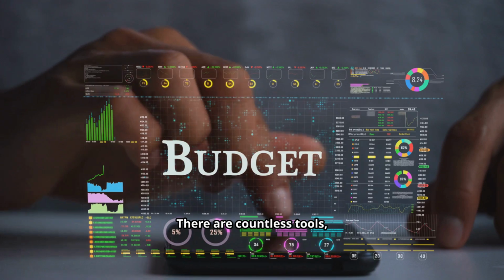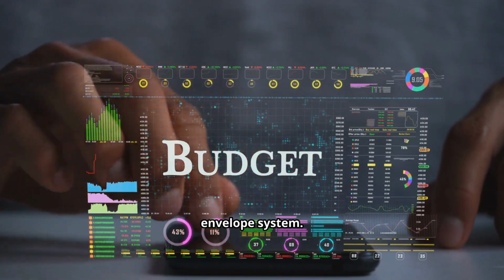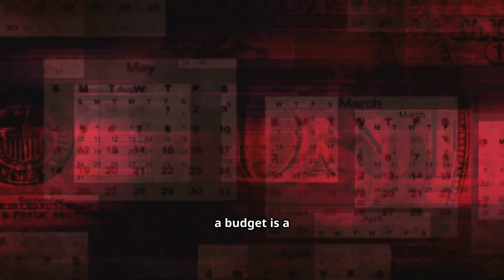There are countless tools, from apps that automate tracking to spreadsheets or the envelope system. The best tool is one you'll use consistently. Remember, a budget is a living document. Review it regularly and adjust as needed to stay on track.